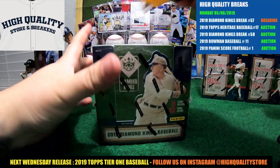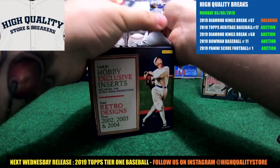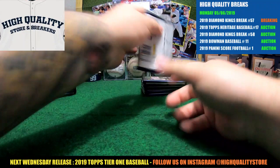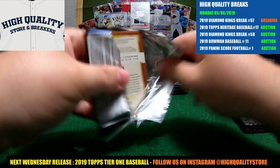We have Heritage coming, Topps Heritage. Still going auction, right, Angel? Yes, Miami Marlins. So Miami Marlins, 15 spots available for Topps Heritage. On next, guys, it's going to be break number 17 for us on Heritage. And after that Heritage, we have the second half of this case, Bowman Baseball coming after that one. And NFL Score, new collection, Panini, on the end.